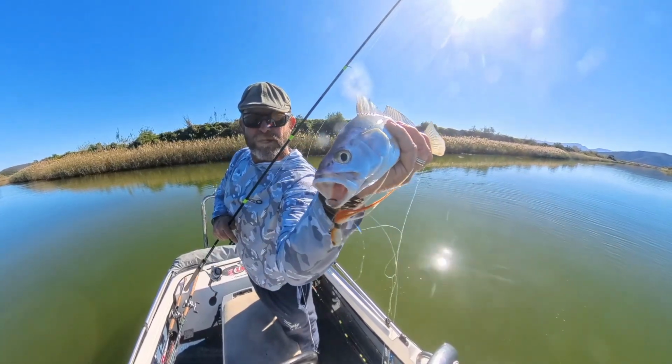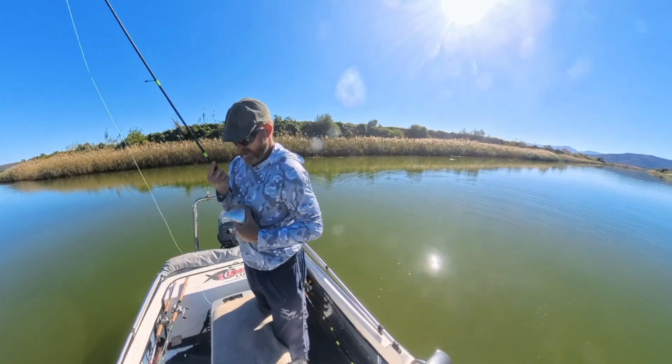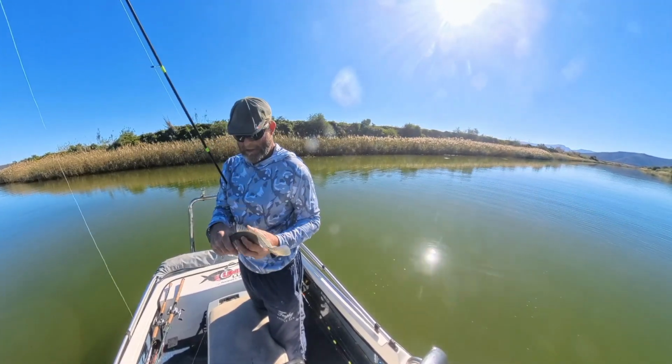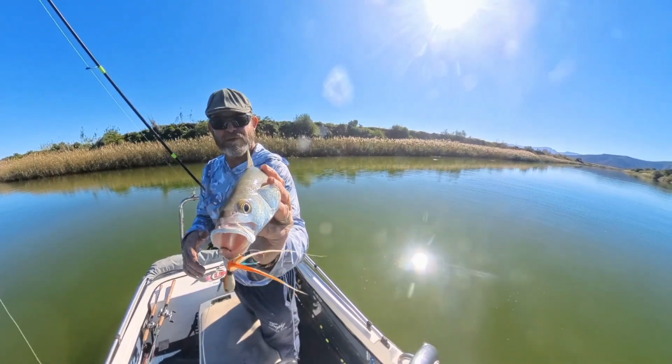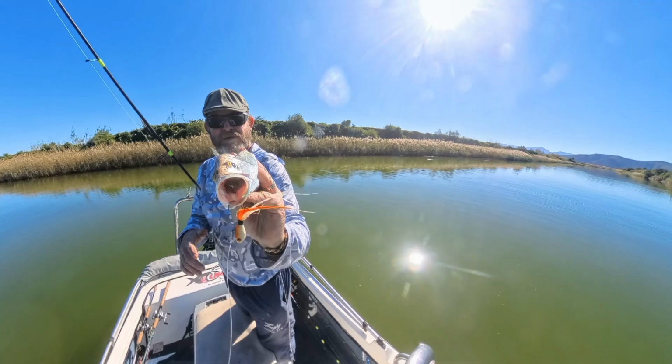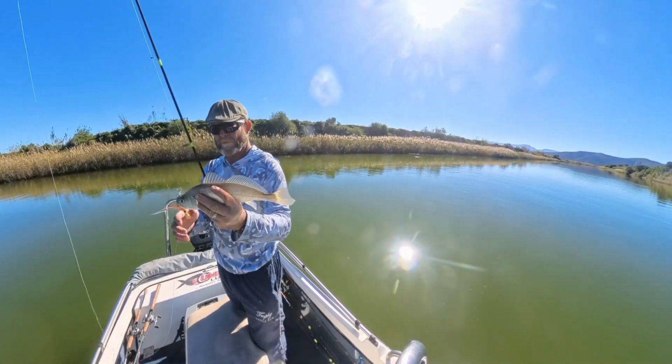But there you can see the bucktail. Let's get a nice shot of him. Alright, there you go. You can see the bucktail nicely in the mouth. Caught him just on the outskirts of the cob hole, so I might put a bigger plastic on and just see if there's a bigger cob.